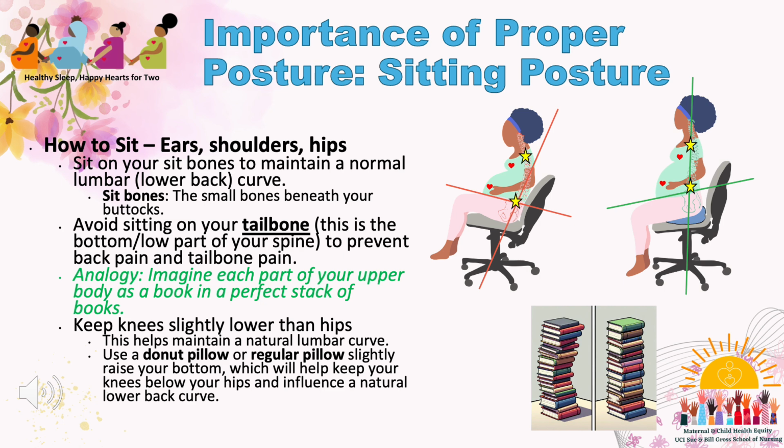Avoid sitting directly on your tailbone, the lower part of your spine. Doing this can cause back pain and discomfort around your tailbone. To help maintain this proper alignment, keep your knees a bit lower than your hips when you sit. Lowering your knees below your hips encourages a slight forward tilt of your pelvis, preserving the natural arch of your lower back. You can do this by using a donut pillow or a regular pillow to raise your bottom slightly.